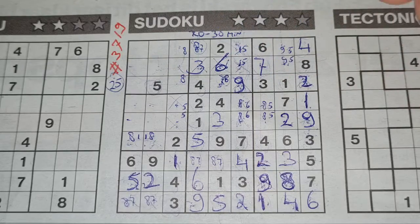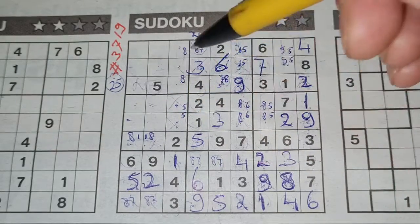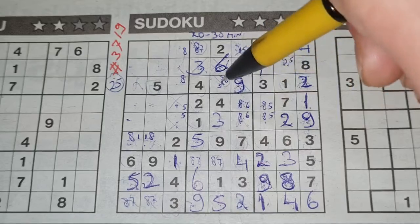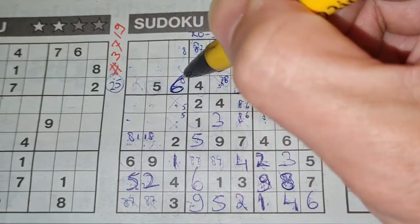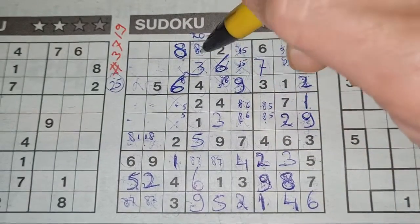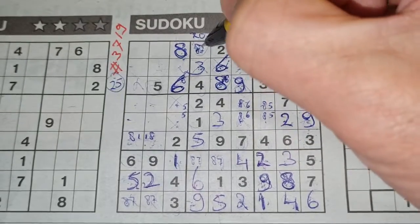One of the missing numbers is 6. We see here 6, no 6 there. Here another 6 in this column, so no 6 there. The only place for the 6 should be there. And I've eliminated the 8, so the 8 goes there. Now we have an 8 there, so this box can't be 8 anymore. That box should be an 8, and this box should be a 7.